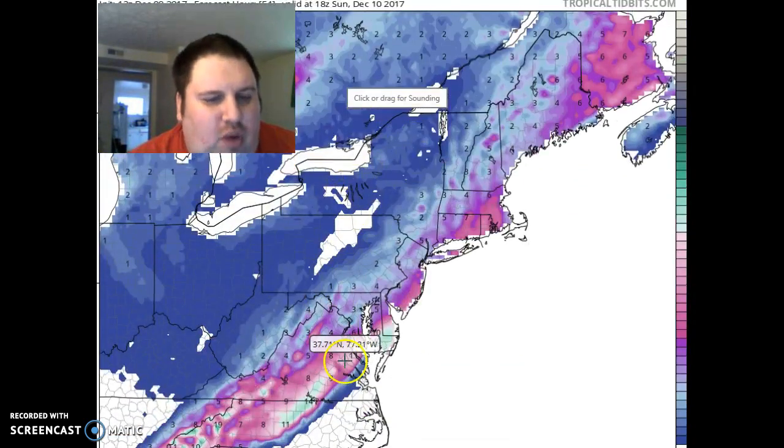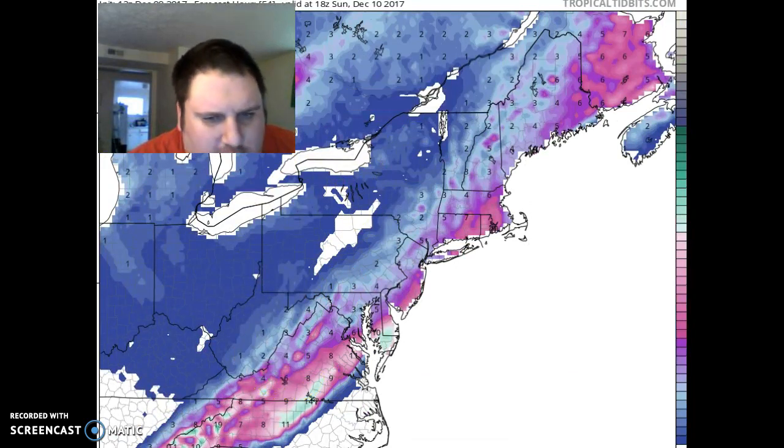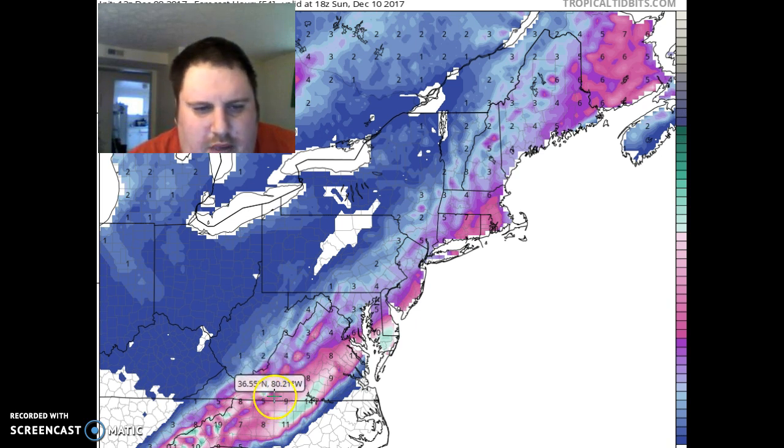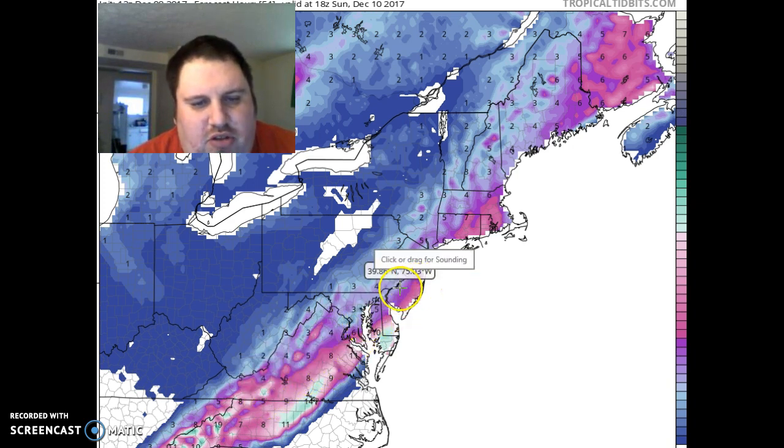This is the GFS 12Z run. I will point out a few things here. Here's Roanoke. This would be right in the 2 to 3 inch range. But look just to the east of the Blue Ridge Mountains: 6, 7 inches of snow. So you have that problem, and then you see the coastal part of New Jersey getting into this. 4-inch range in Philly. This is going to be our first plowable snow here in the Mid-Atlantic.